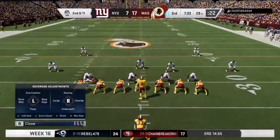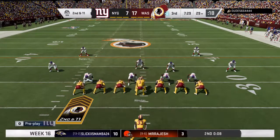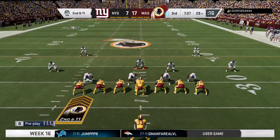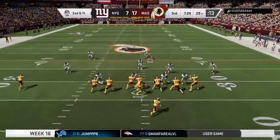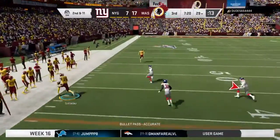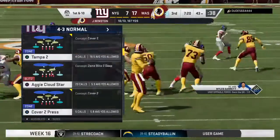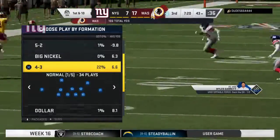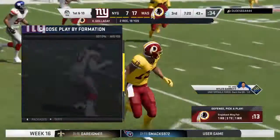A loss of a yard there to start out. That leads to a 2nd and 11. Now Winston. Throw left side, taken in by Galladay. And past the 40 before he's out of bounds. Give him 14 on that one and a first down.